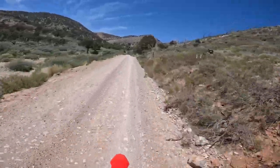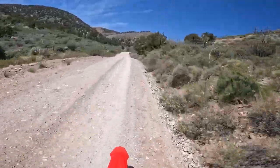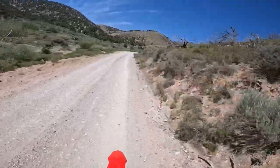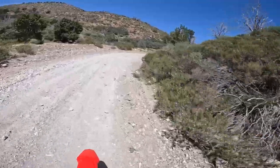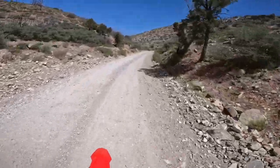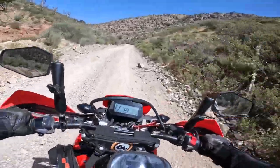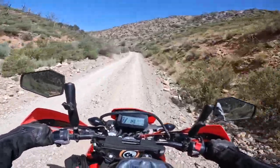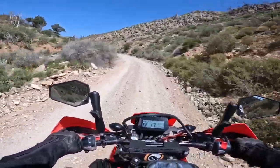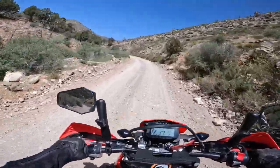The weather is cooled off. It is glorious out here. So I plan on having a just fantastic time on my 300. So let's get to riding. All right, there's lots of blind curves. And this is a pretty steep ride, so I'm not going anywhere fast because, as always, pretty careful out here. I don't want to end up on someone's hood, whether it be a truck or a side-by-side.